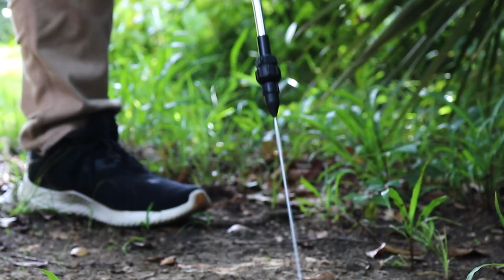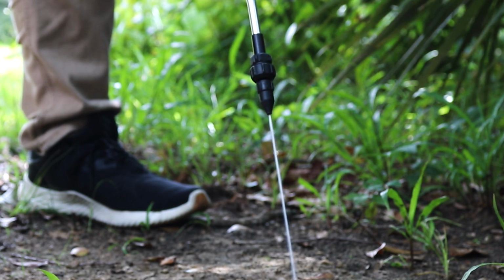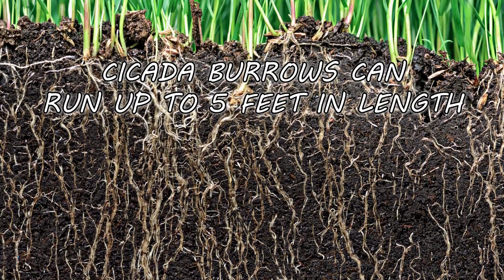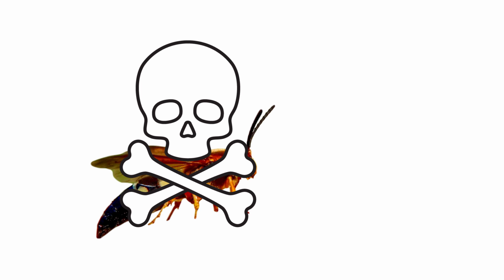To treat cicada killer burrows, use a pin stream setting on your sprayer and apply with a low pressure. Spray a small area around the burrow's entrance, then apply your emulsion directly into the burrow. You'll want to thoroughly treat the nest since cicada killer burrows get up to 5 feet long and as deep as 15 inches underneath the ground surface. You want to ensure the solution makes contact with any adult or newly hatched wasp within the burrow.